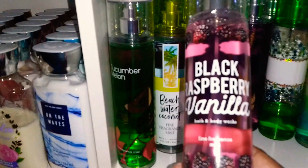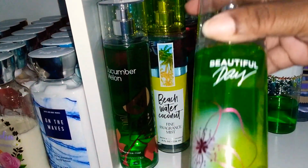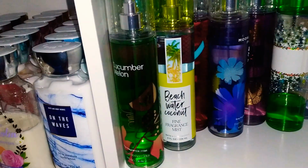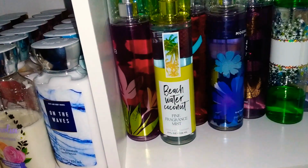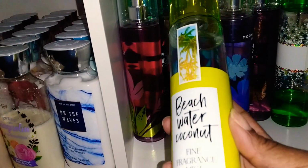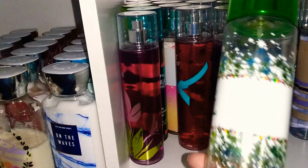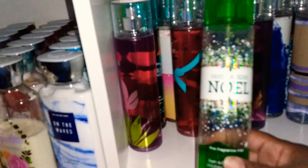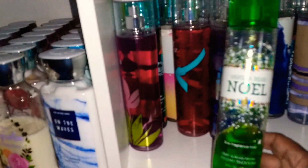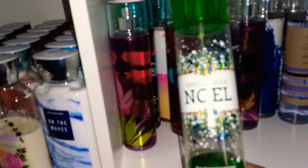Black Raspberry and Vanilla. An Old Beautiful Day. Cucumber Melon. Beach Water Coconut. Vanilla Bean Noel. This is almost gone, guys. I hope it makes its return for the winter line. Or if not winter, the winter SAS. So yes, Vanilla Bean Noel.